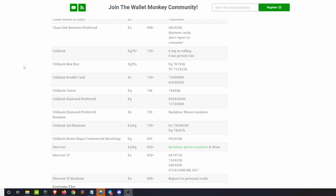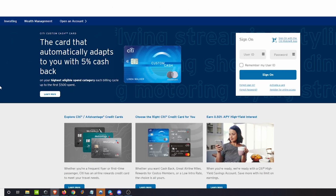Let's start here. So we're on walletmonkey.io, master credit card lender list, and you see here that they mostly pull Equifax and TransUnion. Most data points I'm seeing online are Equifax, so just keep that in mind. Also, we've got a couple data points here, so this is constantly being updated. We've got a big data dump that we're working on that's going to be coming out soon on the site, so keep an eye on that.